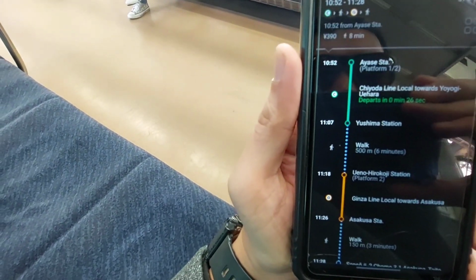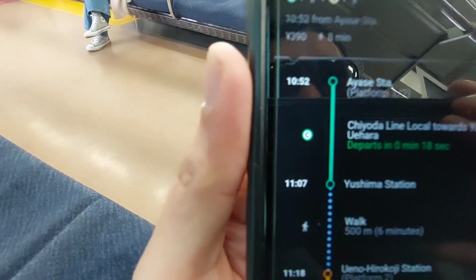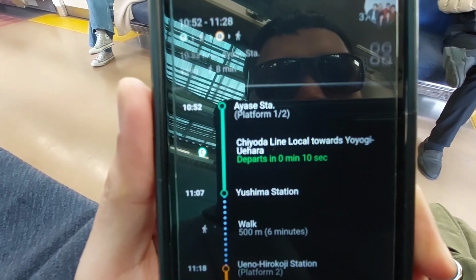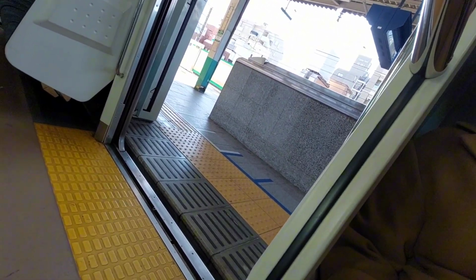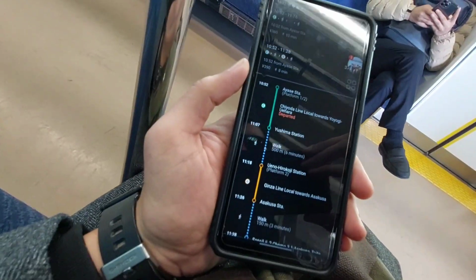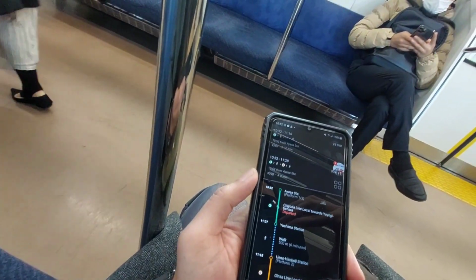I will show you how accurate the timing here is off the train. You can see live, I mean not really live, but on the second 15 on this countdown. Check it out. The train will start and close its door in 5, 4, 3, 2, one. My bad. A few more seconds. Few seconds delay, but still under a minute.